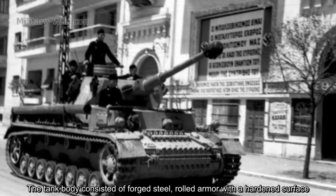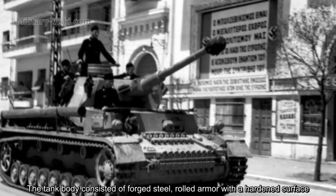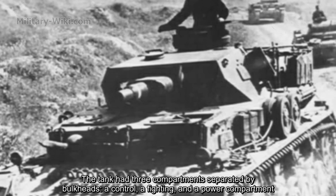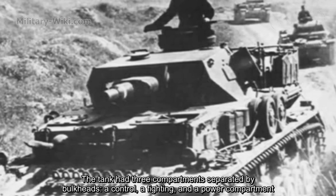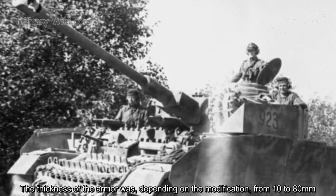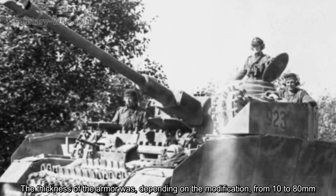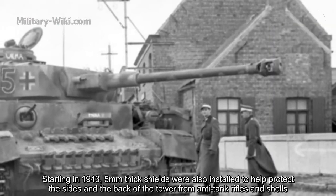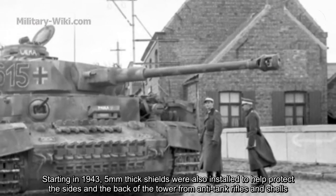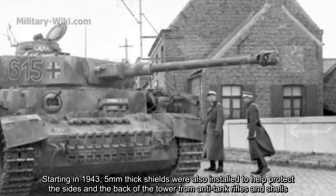The tank body consisted of rolled steel armor with a hardened surface. The tank had 3 compartments separated by bulkheads: a control, a fighting, and a power compartment. The thickness of armor was, depending on the modification, from 10 to 80 mm. Starting in 1943, 5 mm thick shells were also installed to help protect the sides and the back of the tower from anti-tank rifles and shells.